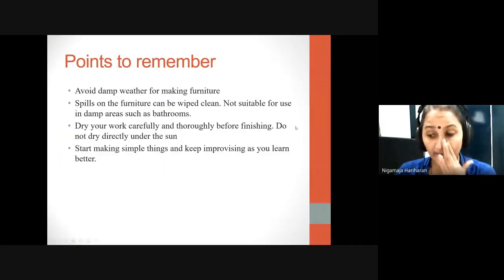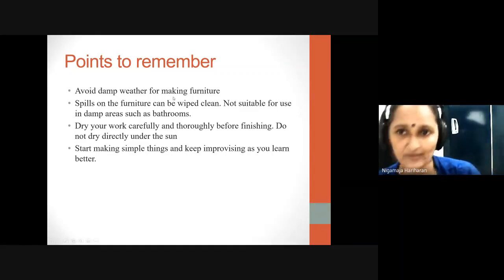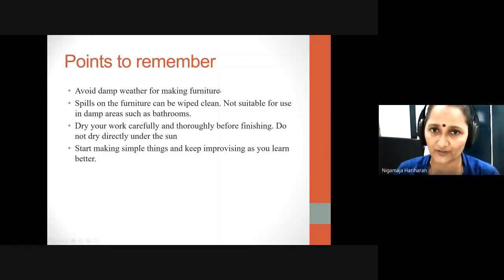Okay, there are a few points which we need to remember. One thing is we need to not do it in monsoon time because the furniture won't dry at all. Or if you are in a place where the climate is usually dry, that is the place where we can best make use of this furniture. In places like Kerala, where it is going to be raining most times of the year, it may not be the ideal choice, right?